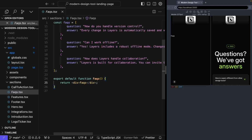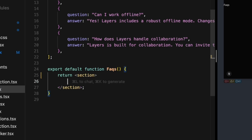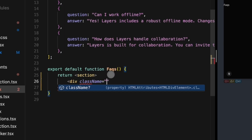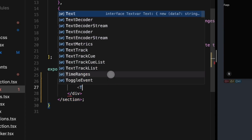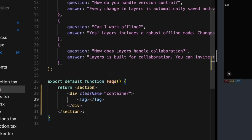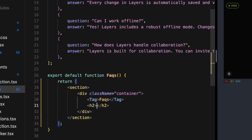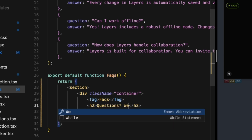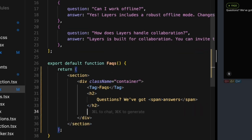Let me go ahead and close my page.tsx and come back to my FAQs section. We want to go ahead and put the content of this on the page first. So I'm going to replace my div tag with a semantic section tag. We're going to have a div with a class name of container to wrap our content. And then inside of that container, we're going to have the tag component that we've already created that's going to say FAQs. Below that, we're going to have the title, which is probably going to be a semantic H2, and it's going to say questions. We've got answers. And we're going to wrap a span tag around answers because we know we're going to style that with that lime color instead of the normal white for the titles.